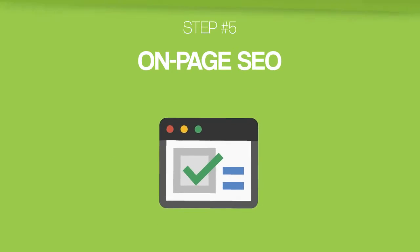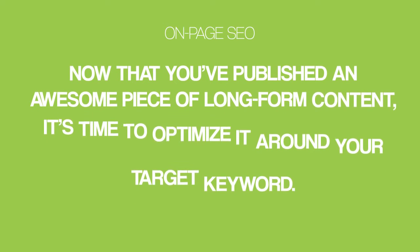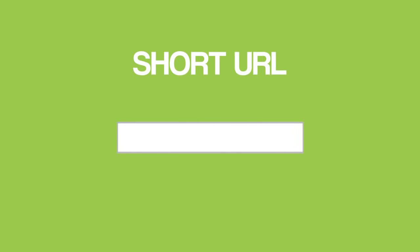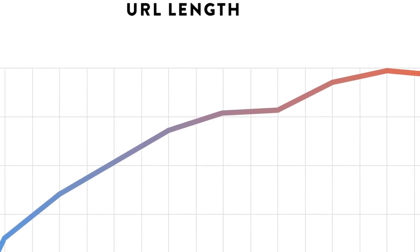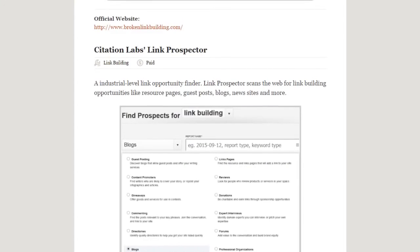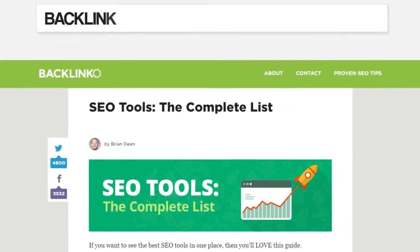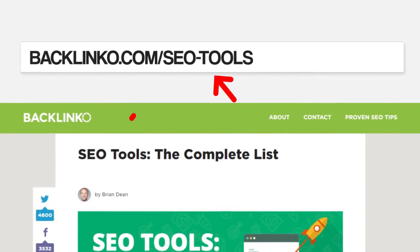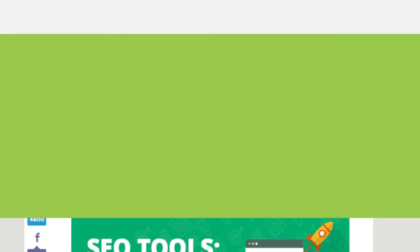Speaking of on-page SEO, now that you've published an awesome piece of long-form content, it's time to optimize it around your target keyword. Here's how. First, make sure that you publish your page on a short URL. Our ranking factor study found that short URLs tended to outrank long URLs. For example, my target keyword for this page is SEO tools. So I made my URL simply SEO-tools. Note that my URL also contains my target keyword. This is also important for on-page SEO.